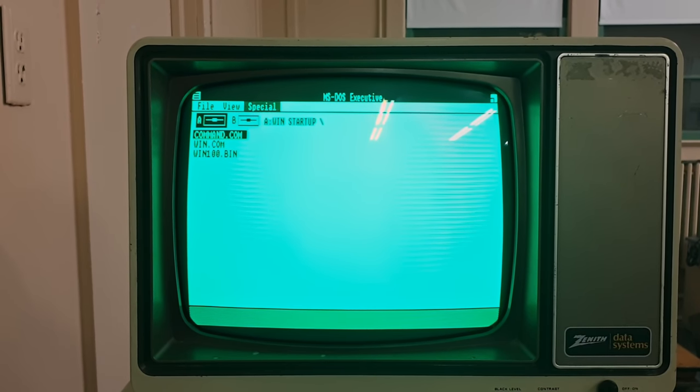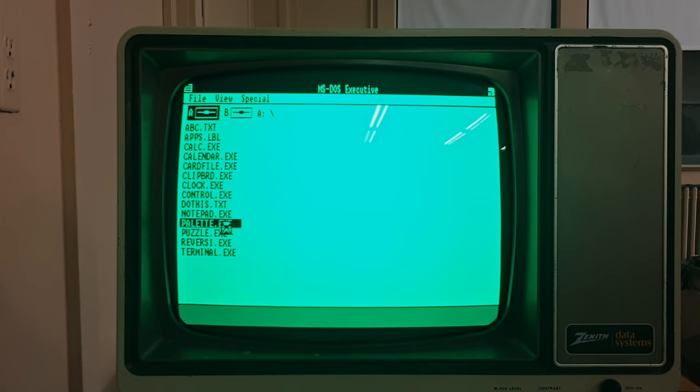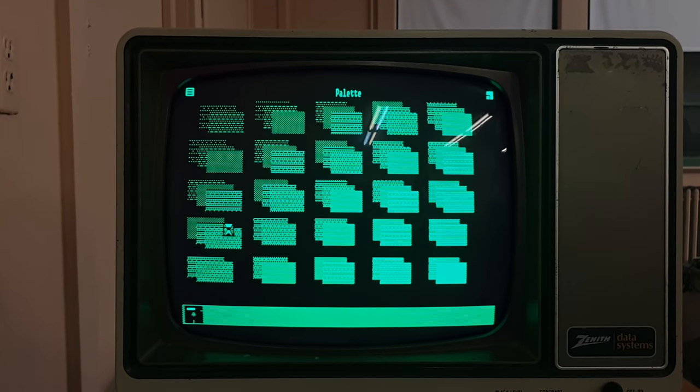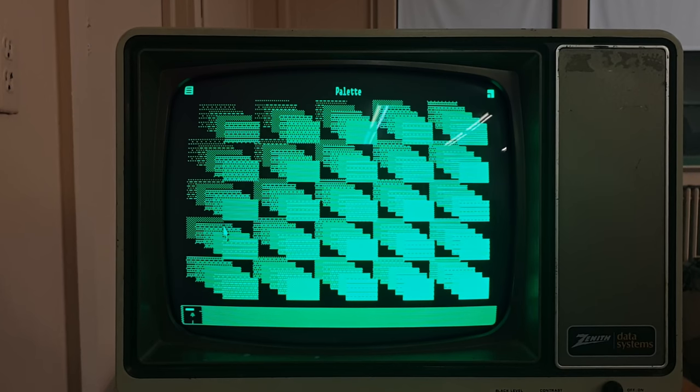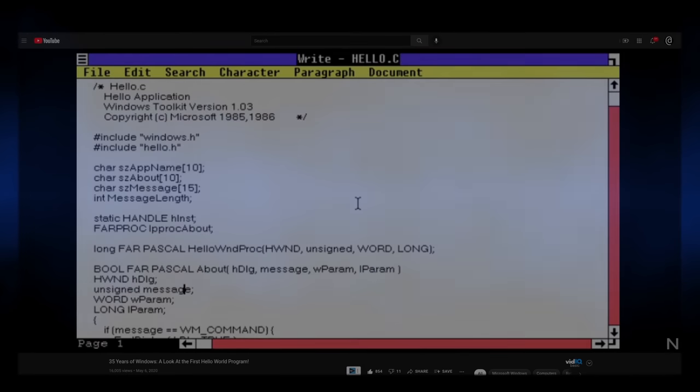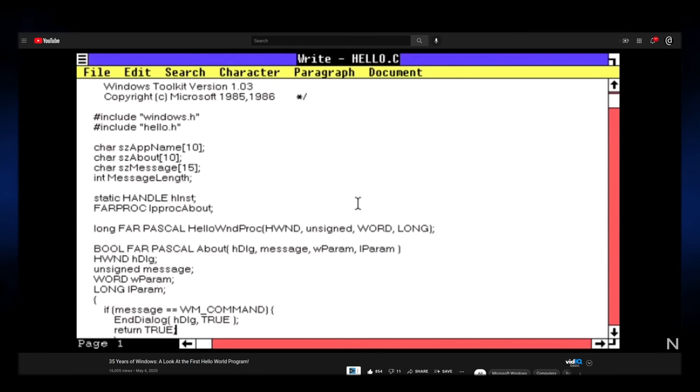First, the Zenith Z100 had a much higher resolution and graphics capability, which we can see by running the palette application. Secondly, it appears that the right application was not included in the non-PC versions of Windows. However, there was one other thing I wanted to demonstrate.